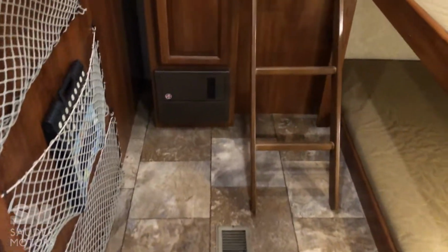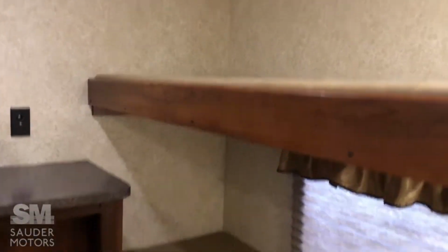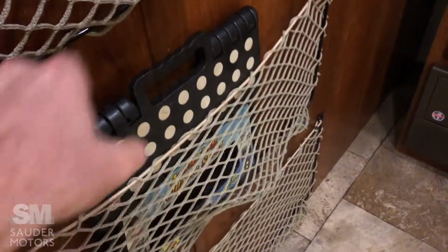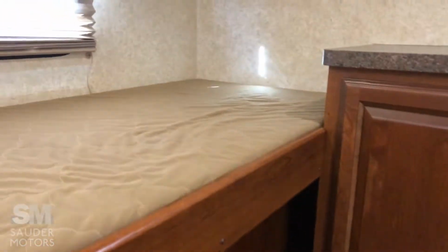And in the back, we've got our bunks. Ladder built in. Got one up top, 2 in the middle, 3 on the bottom. Cargo nets. Comes with its own stool. Look at that. It even says it's an amazing foldable stool. Amazing. Got some wardrobe space here. And then you've got your top bunk. And all of our bunks have their own lights. There's one. There's one. Look at that.